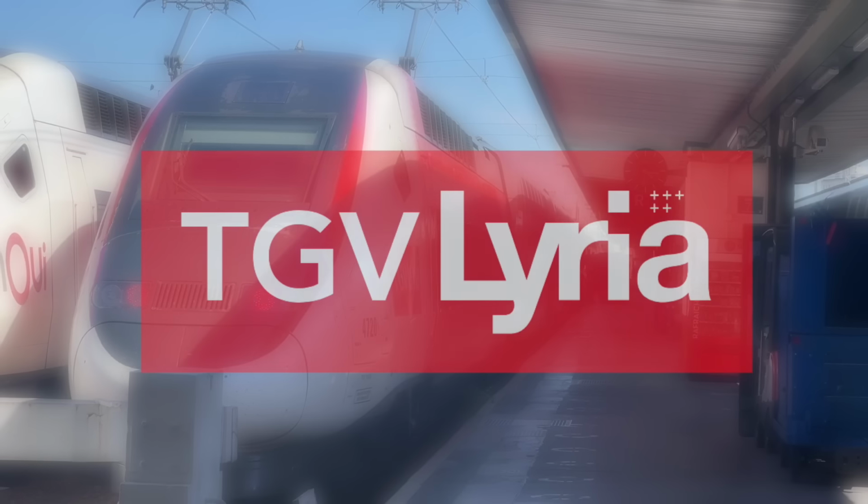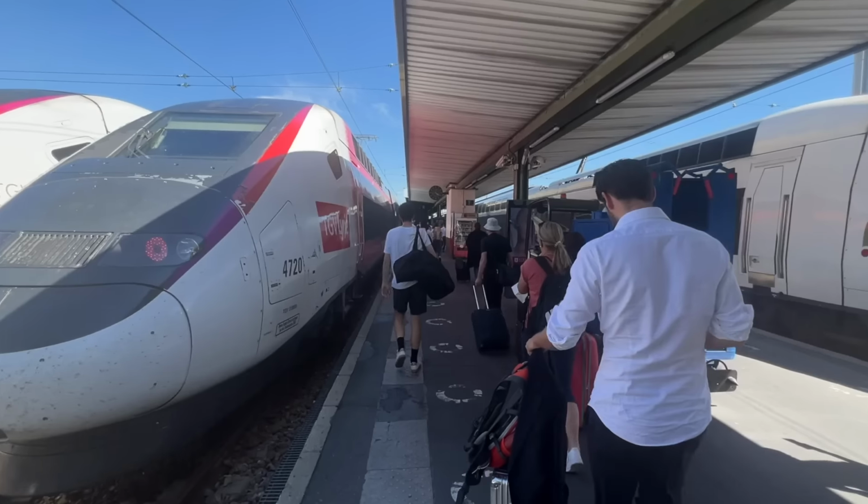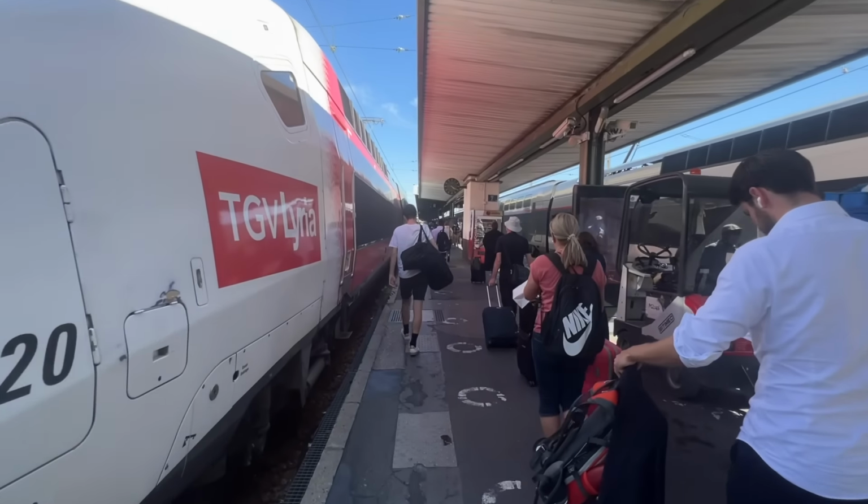So we're going on the TGV Lira, which is a high-speed rail service between France and Switzerland, and it needs to be. We're behind schedule. Never been on a TGV before, so this will take us all the way over to Switzerland, first class. Let's go this way.